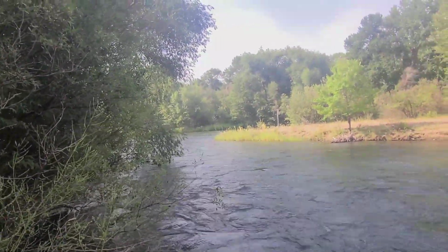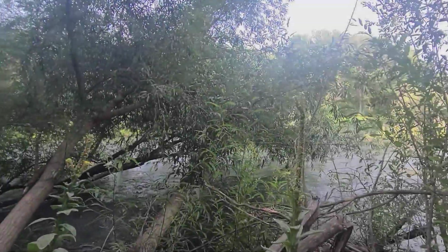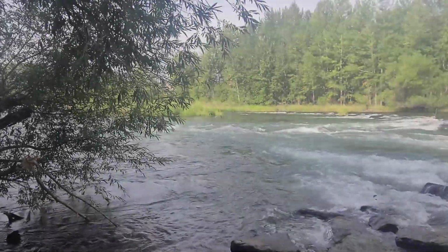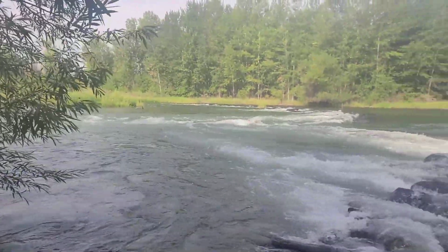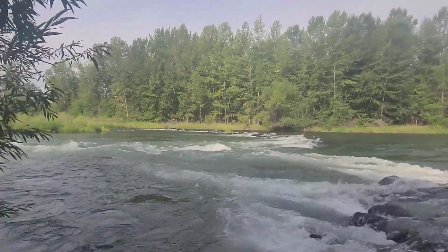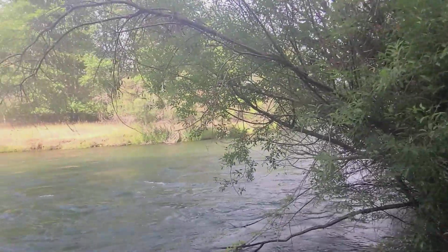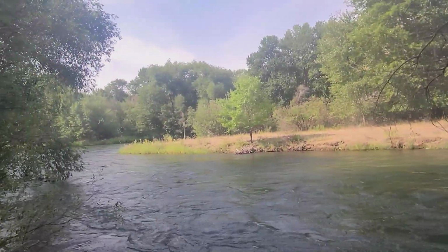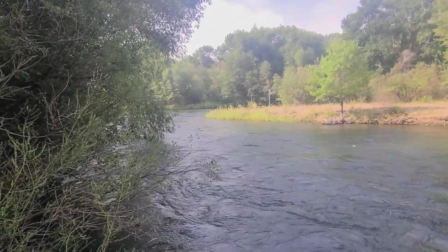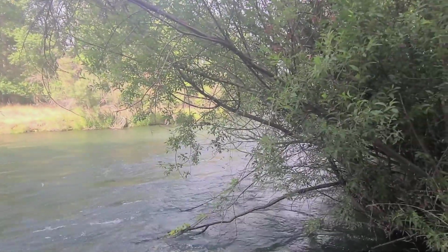This is why we had double-digit drownings in the river last August. People unprepared, not using good common sense, and floating in sections of the river that are not safe to do so. So it's good to do your homework before you head out. Make sure you're in the appropriate section of river for what you intend to do.